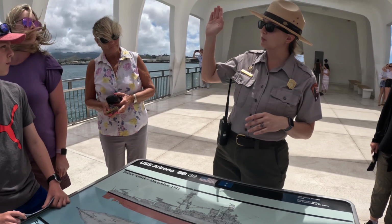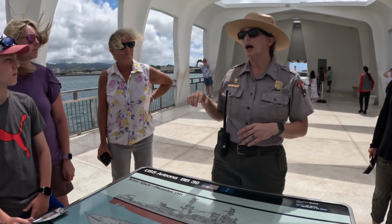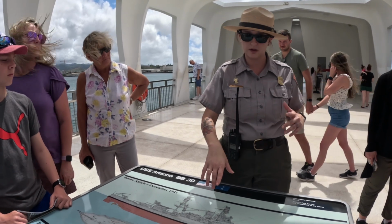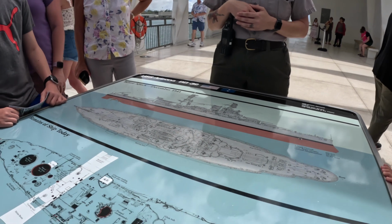Now, the Nevada had been moored right next to the Arizona the morning of December 7th. She was heavily damaged in the attack, and because of that, one of her guns needed to be replaced along with other equipment, and gun 2 from the Arizona ended up on that ship.